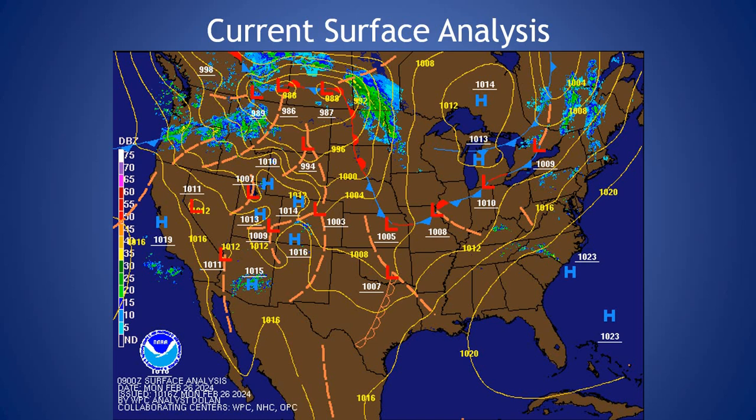If we look at the current surface analysis, we have this area of high pressure on the periphery of the local region. We'll see that continue to move off to the east-southeast and keep a fairly tight pressure gradient over the region as we go into the day on Tuesday. That's going to keep some breezy conditions around, and we'll see this area of low pressure up in central Canada continue to move eastward into the northeast part of the country. So that's going to help keep the pressure gradient tight, as well as bring a warm front through the area with a chance of some precip, as well as some increased mild temperatures.